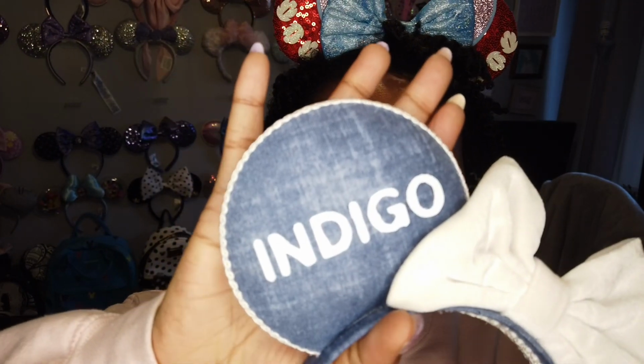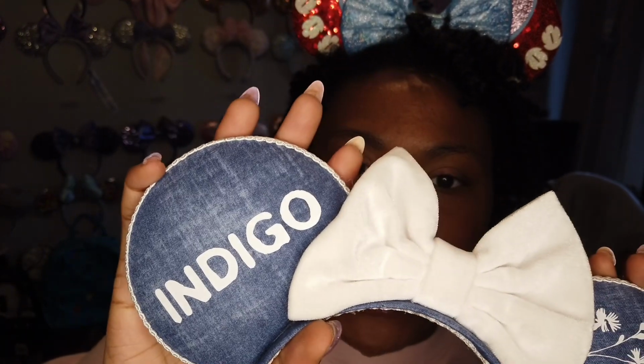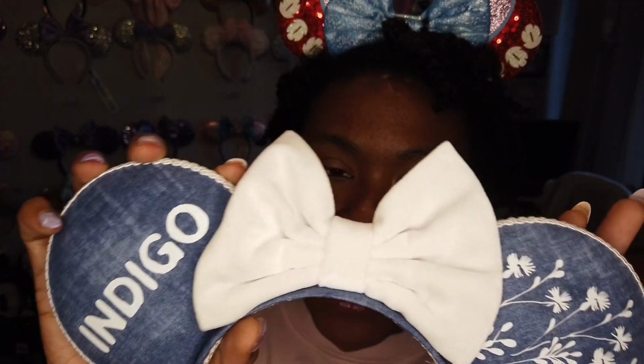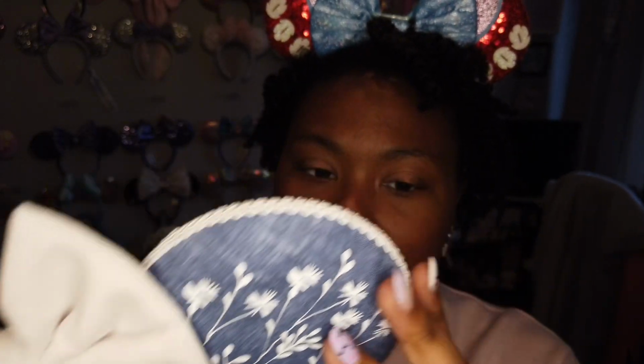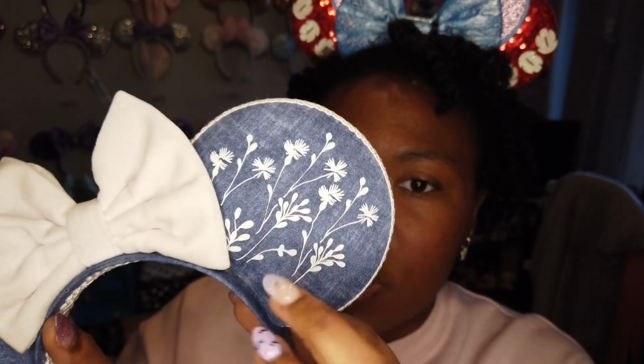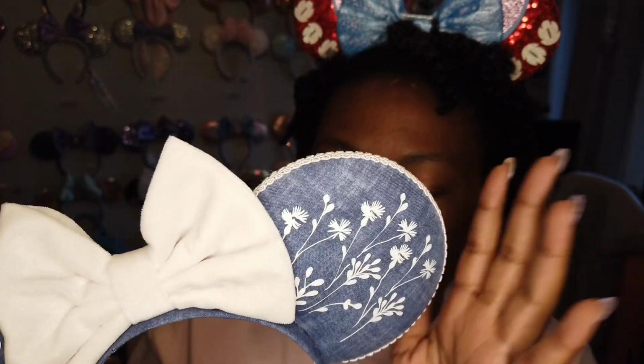So the first pair are of course inspired by RM's solo album Indigo, which I am still obsessed with. It has a chokehold on me. That album is so good. But it has Indigo printed. It's a really pretty denim pattern with the white velvet bow. Again, I'm a sucker for a velvet bow. And then I love the trim on it. And then these are the flowers that are showcased on his album. It's just a vibe. Animal Kingdom, Disney Springs, even Hollywood Studios. These are so good. Disneyland.